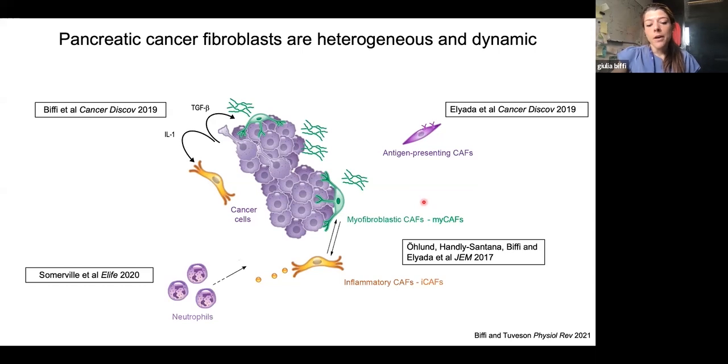We also know that iCAFs are involved in the recruitment of neutrophils and in the establishment of an immunosuppressive microenvironment in a particular molecular subtype of pancreatic cancer, the so-called squamous subtype. And also, as a note, iCAFs are the predominant producer of CXCL12 in pancreatic tumors. CXCL12 is involved in the CXCL12-CXCR4 pathway that is currently targeted in preclinical and clinical studies.